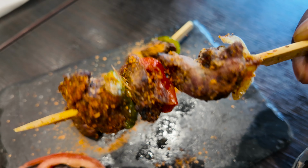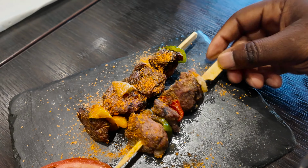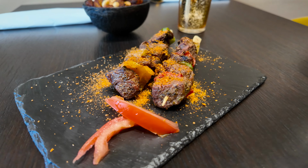The meat is so tender and it's not chewy. Couple of bites and it's gone. And it's got like these like delicious sort of seasoning, like topped off with this orangey seasoning, which is basically the suya. And it's so, so good. It just enhances the flavors of the meat. Oh, I'm ready for the main course, man. I'm ready for the main course.